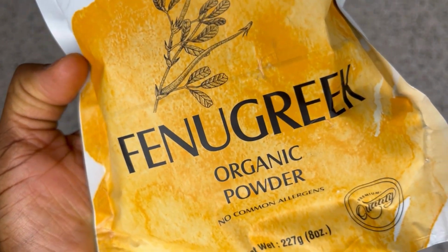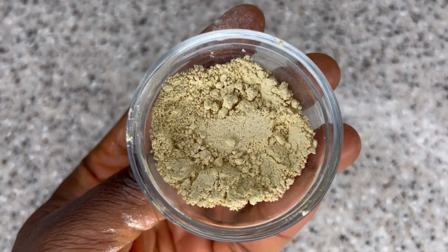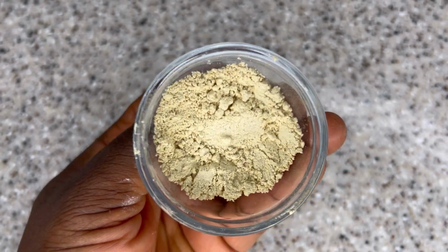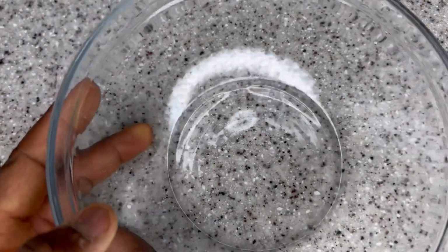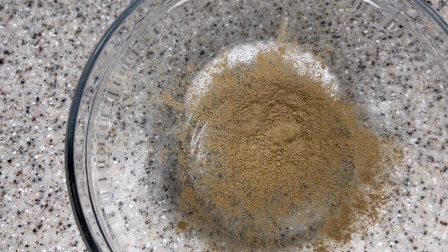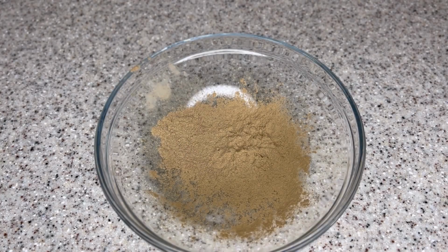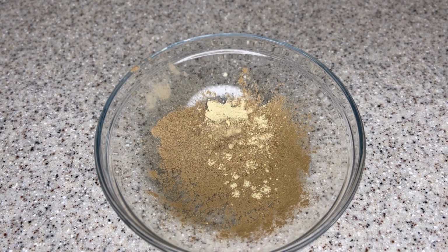My next natural ingredient is fenugreek organic powder. Fenugreek contains iron and protein that is going to strengthen your hair strands to prevent them from breaking. It also contains vitamins like vitamin A, vitamin C, vitamin K, as well as folic acid, and these are all needed when it comes to healthy hair growth. So in my bowl, I'm going to put my organic aloe vera powder as well as my fenugreek powder, and I'm going to introduce to you my next natural ingredient.